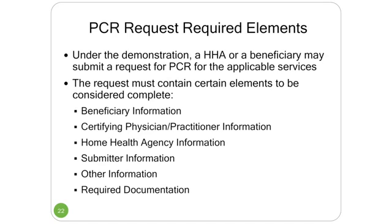Under the demonstration, a home health agency or beneficiary may submit a request for PreClaim review for applicable services. The request must contain certain elements to be considered for payment, including beneficiary information, certifying physician information, of course your home health agency information, the submitter information, in other words, who is submitting your PreClaim review request, other information that we'll discuss in a little bit, and of course required documentation.